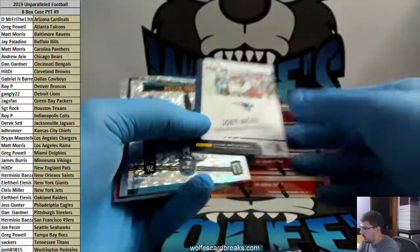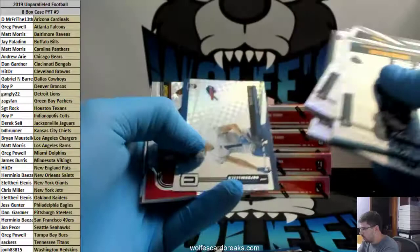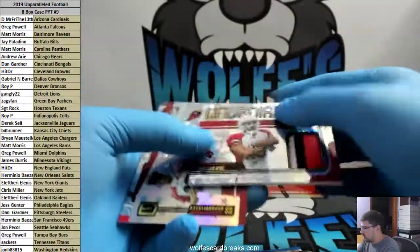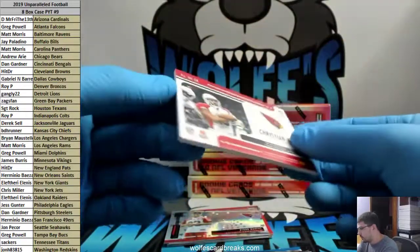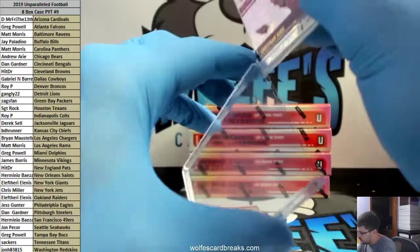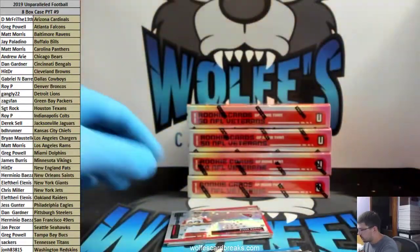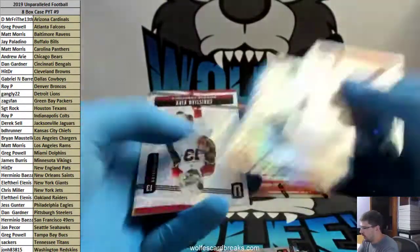Numbered to 25, 17 out of 25, Sony Michel, Patriots. Christian Kirk for the Cardinals, patch, 59 out of 75. Byron Murphy, numbered to 200.